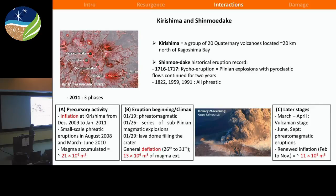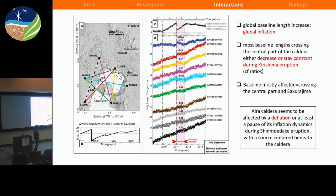And then the eruption began, and here you have a picture, it began with a very, very strong phase. During a few days, a lot of magma was extruded. It started with a phreatomagmatic event, then a series of subplinian events, and then the extrusion of a lava dome. But the major extrusion happens in just a few days. Then during later stages, it was less explosive, but there was a renewed inflation, like a recharge of the edifice. So now we're going to look at GPS.